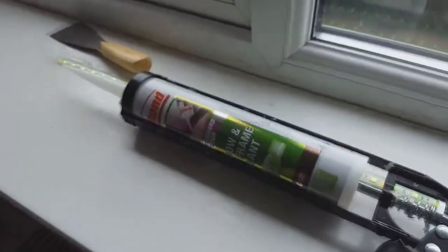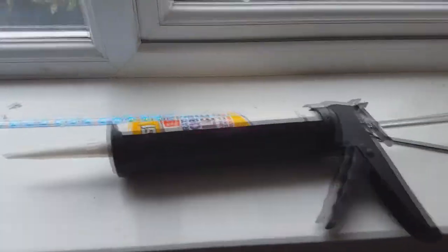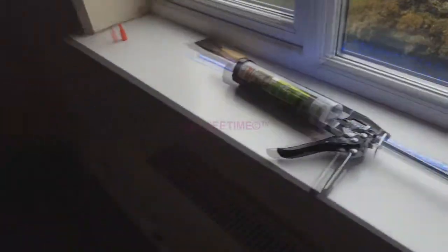This one is a little bit more difficult. You've got to slot it in slowly or some sort of technique. And then what you have to do is you have to squeeze this until it closes. This one, you slot in, squeeze until it gets tight, and there you go. You're ready to go. Very simple and very good material.